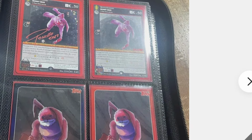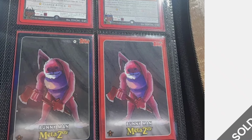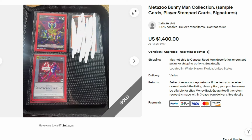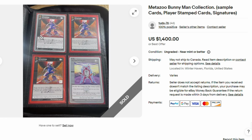Then we got a doodle. We got an autographed one from Caster's Cup. Looks like a player stamp for both of these. And then you got Topps, Bunnyman, the Aura hollow, and the regular one. Got the World Poker Tour cards. And yeah, I guess some other stuff here from other sets. Okay, there's some playtester cards in here as well.